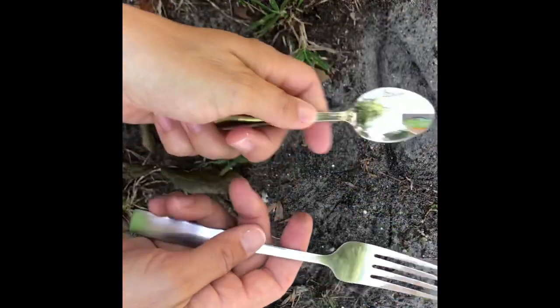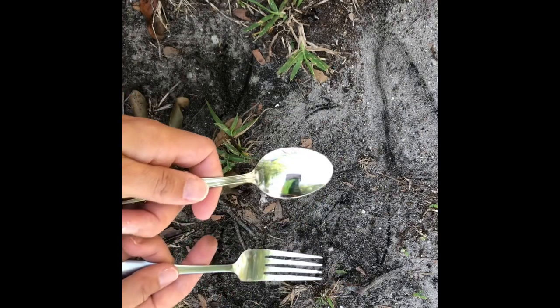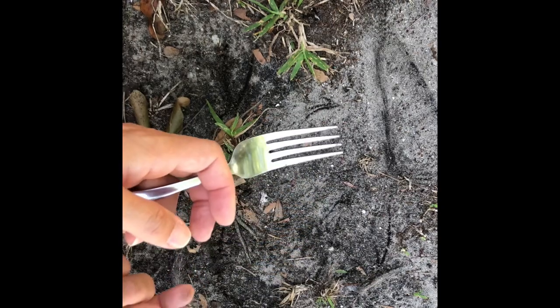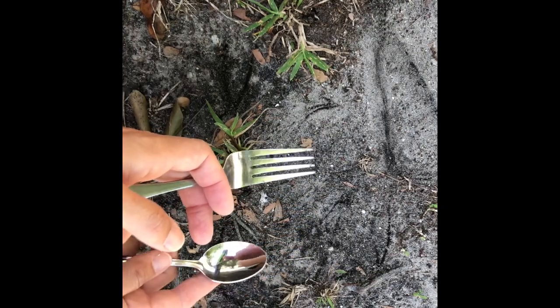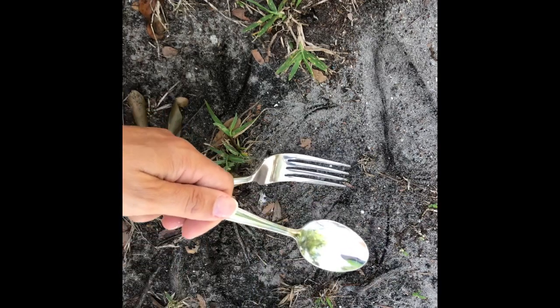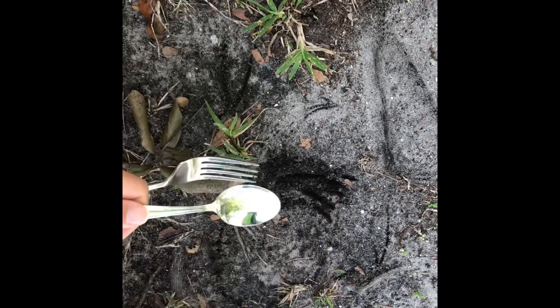Okay, so I am going to get started making my habitat. I asked my parents if I could use a spoon and a fork to dig, and if they won't let you use those, if you have anything in the garage or maybe something that you use at the beach to dig with, anything would work. You could even use a stick to dig. But I'm going to use these.